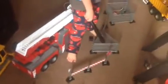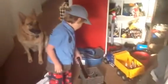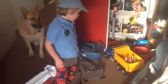This is a fence. It's a fence to keep the signs in, and a barrel. How does the fire truck work? The fire truck works.